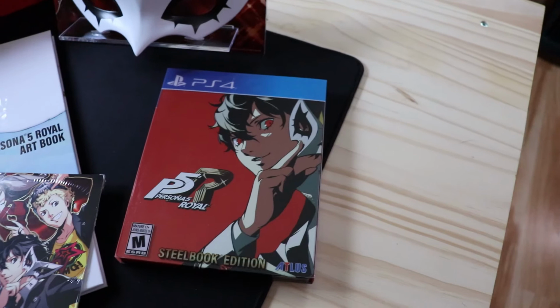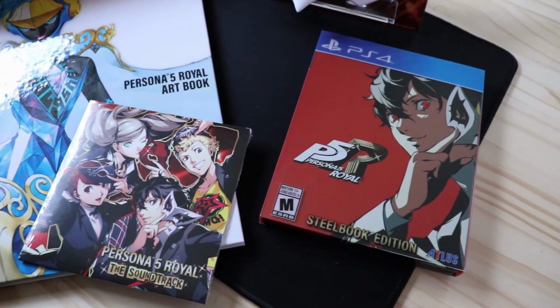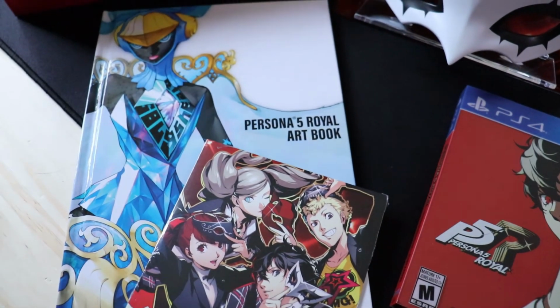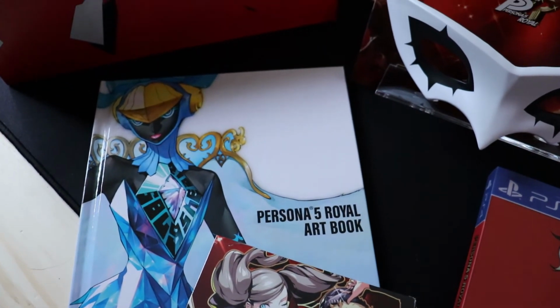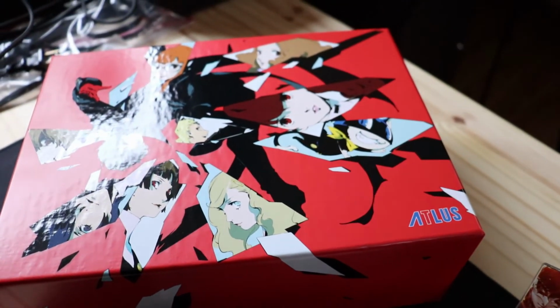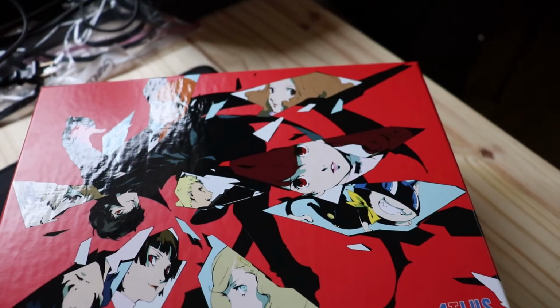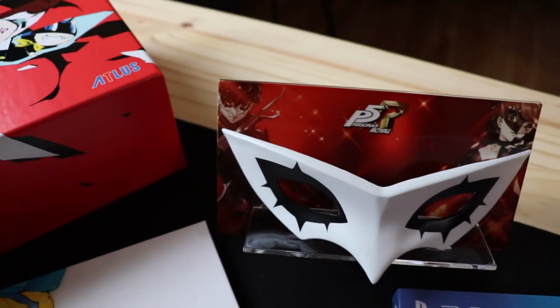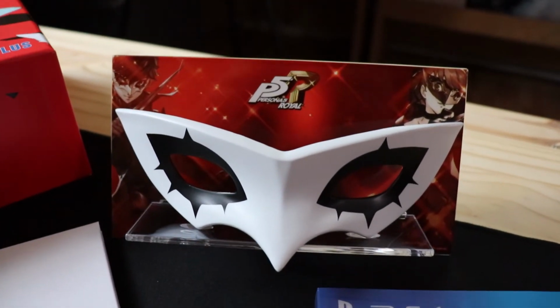I missed out on the first one because I don't think we had a PS4 when the first one came out. But it's got a really awesome looking mask in it. What else? Has an art book, a really nice box, and a soundtrack, which isn't very long. It's like maybe 6 songs or so.